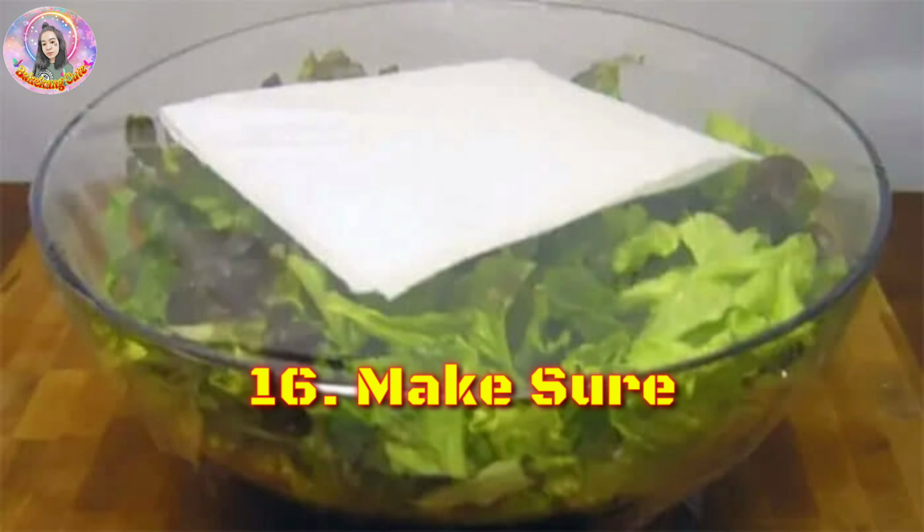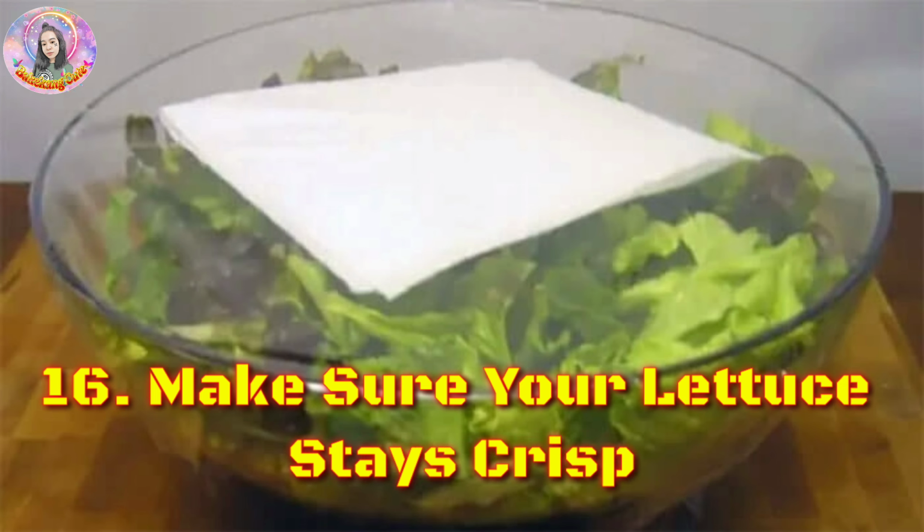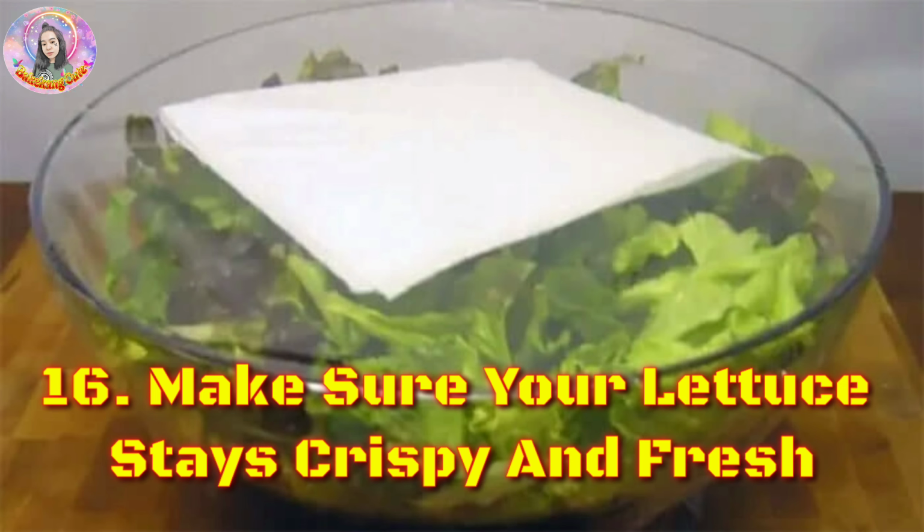Make sure your lettuce stays crispy and fresh. Have you ever dealt with wilted lettuce because you couldn't finish the bag after opening it? No one likes the taste of soggy, flimsy greens when they could have fresh, crisp lettuce instead. It is a problem that truly plagues the world.